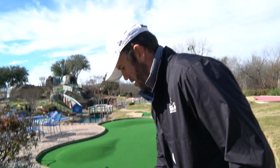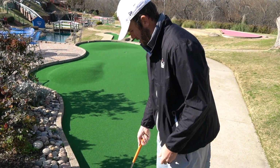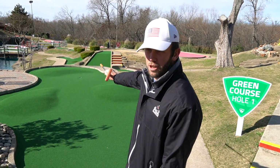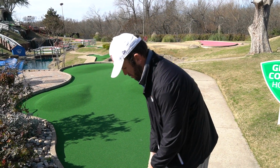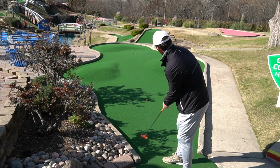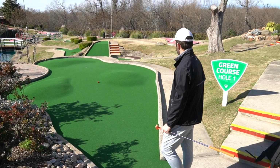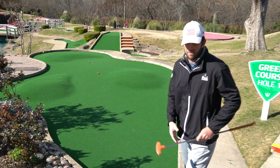Hole number one, I'm going to let Brodie go first so I can see kind of what's happening here. He is playing left-handed. There's a little backstop too, so if you go long, you might have the backdoor entrance to the hole one. Oh, he hit it hard enough? Like so soft. These greens are slow out here. So emphasis soft on green.